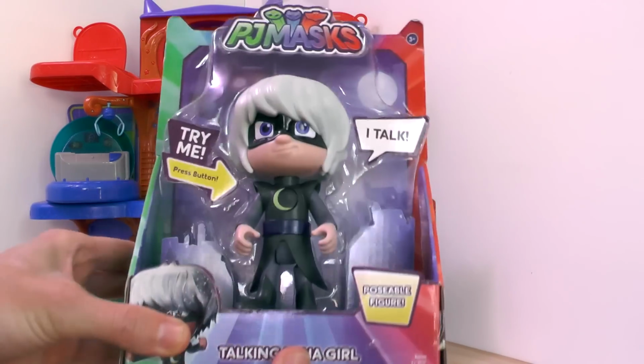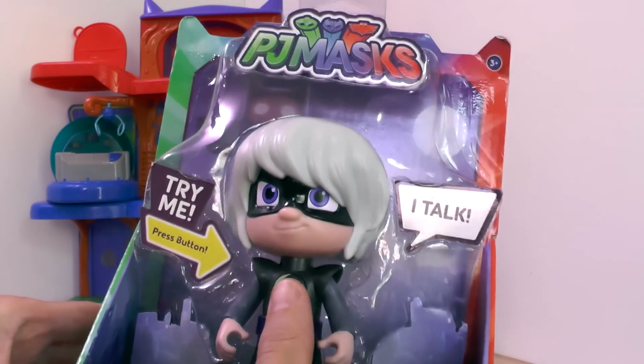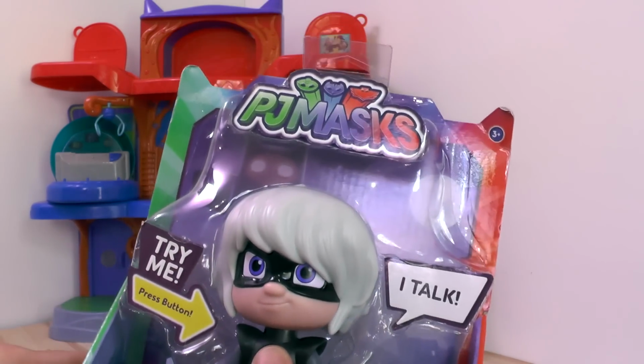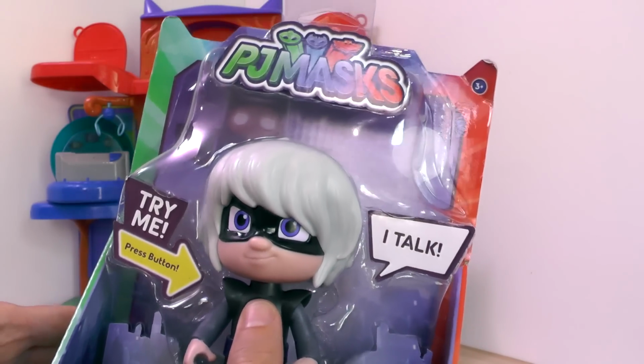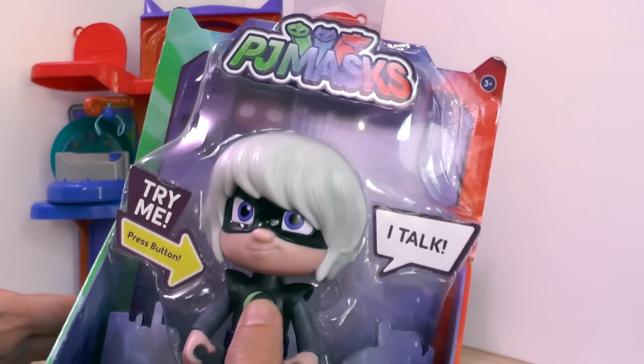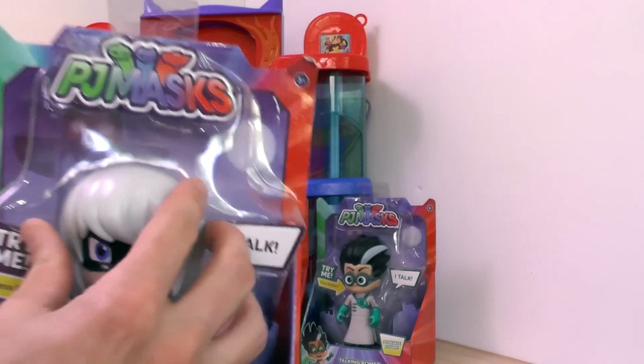You can see in the packaging and in the store you can try them. So if we press Luna Girl's chest, she'll say some Luna Girl things. Let's get that out of the packaging.